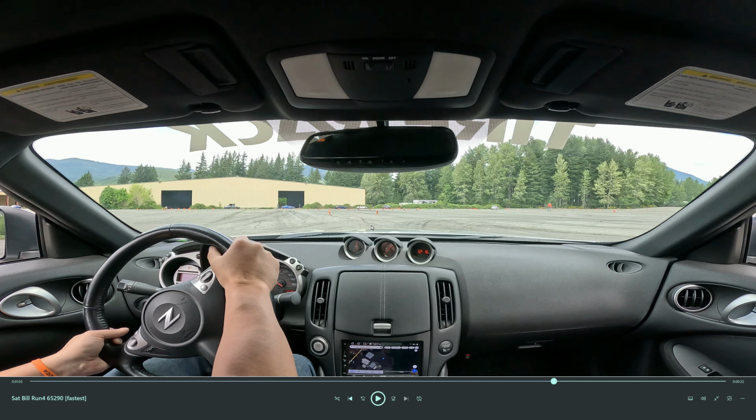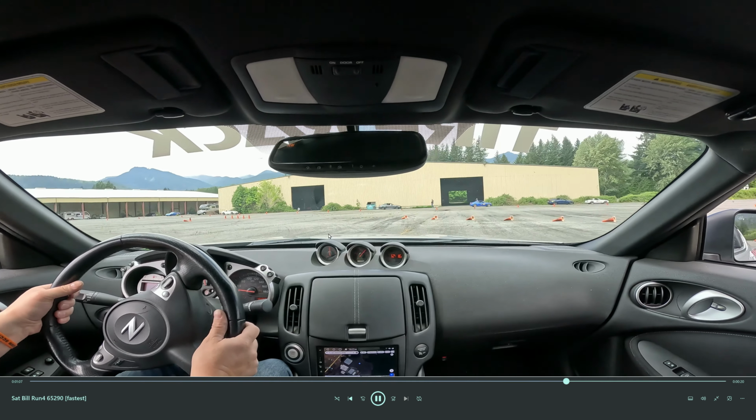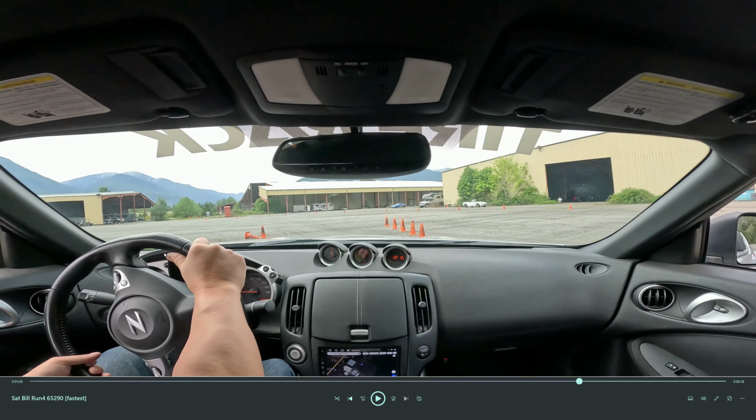So find that good speed and good line. You can see I have to make some minor adjustments here as I approach this cone right here to try to stay close to it. Ultimately, I would like to make it a smooth arc all the way around, but it's kind of hard to do when you're coming into it so fast and it's such a big corner. So you can see I make some corrections with the steering right there just to try to time it right to get by this cone.